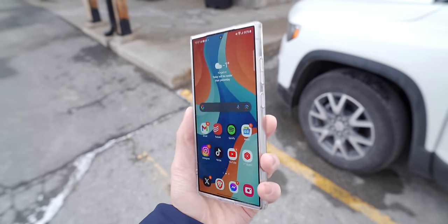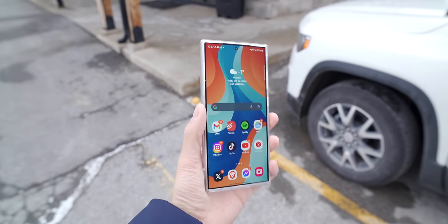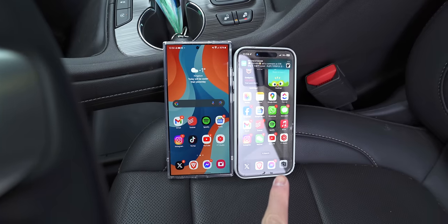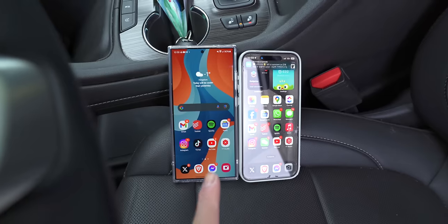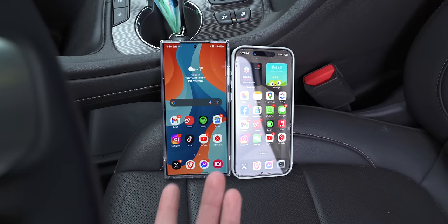So when I first got this phone, I was like, why does the display look so good at every angle? I don't know how well it translates on camera, but it makes a big difference. This is my iPhone 15 Pro Max for comparison, and just look at how well the S24 Ultra handles the reflection of this window. It's mind-blowing and game-changing.